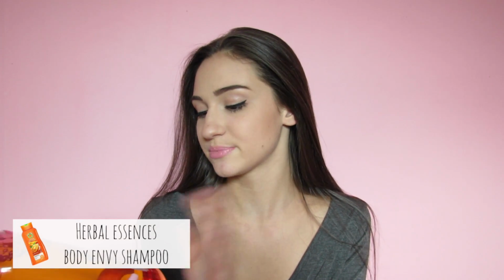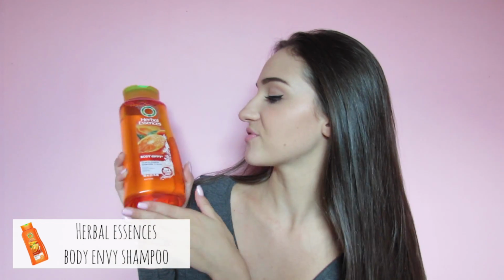The first thing I'm going to be showing you guys is the shampoo that I use. This is the Herbal Essences Body Envy Volumizing Shampoo, and I went through so many shampoos. I used Dove, Mane 'n Tail, Tresemme, I used everything. However, this is my favorite out of every single one that I ever used. It's in the orange bottle, and it works amazing for my hair. It makes my hair untangled and super soft, and it's just a really, really great shampoo. I don't know how to really describe it.